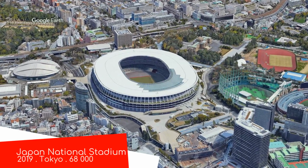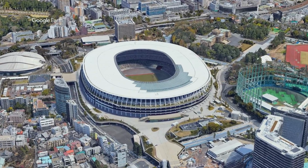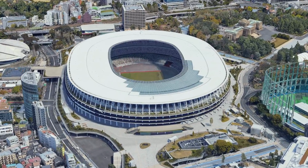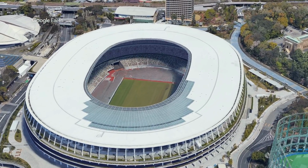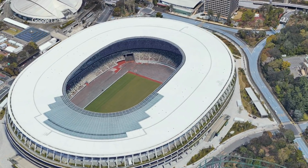Japan National Stadium. Tokyo's brand new, 2-year-old flagship stadium will be hosting the women's final. It obviously can't host too many games because the track and field will be taking place there. The design of an Olympic stadium always has some sort of story attached. Every little aspect seems to be inspired by something.